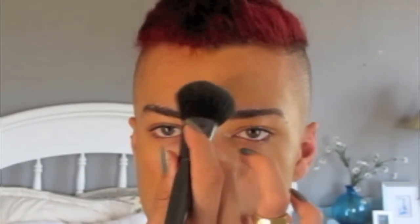I'm going to use my Cover FX setting powder almost like a setting powder and a bronzer in one, so I can get that sun-kissed glow. Tap off any excess, and I'm just going to apply it right here, down my nose, and on my chin. Just so it sets everywhere where I mainly get oily, while still giving me a sun-kissed glow, so I don't have all of this buildup and all of these products on my face.